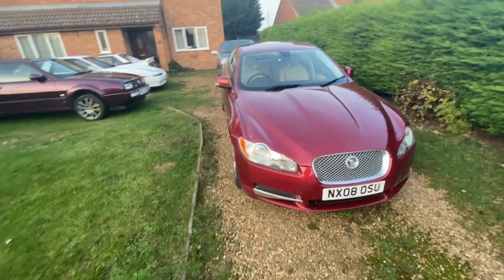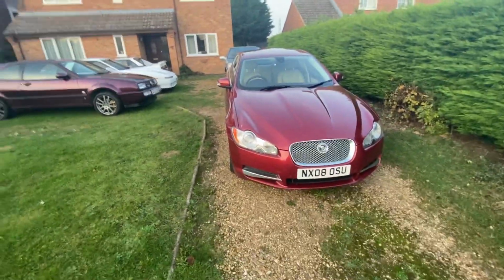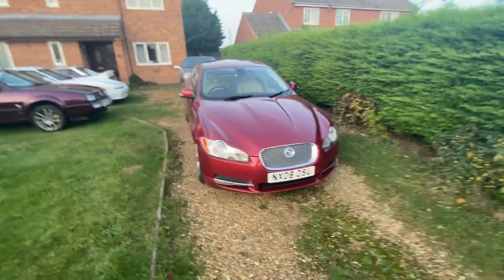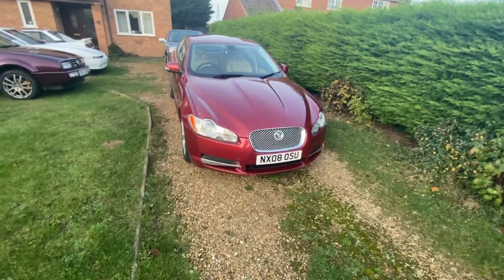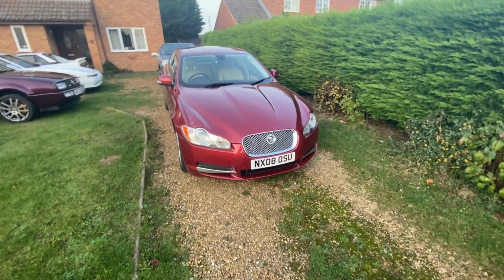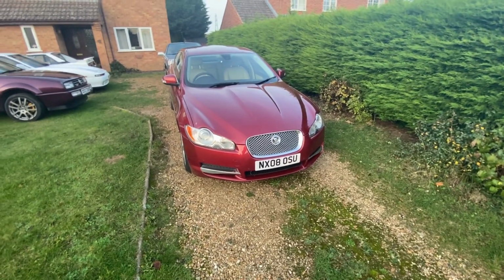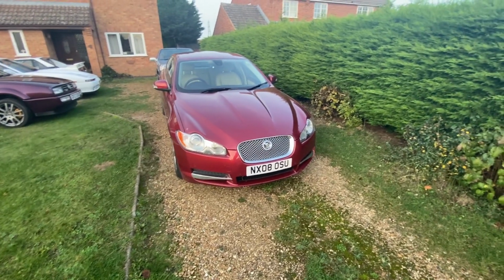Some of you might know my previous daily was actually a personal leased SUV. Yes, I know people hate them, and I'm probably going to get lots of derogatory comments for having one, but I can't help it. I do love SUVs. And particularly I had a Volkswagen Tiguan, which was, in my mind, one of the best.